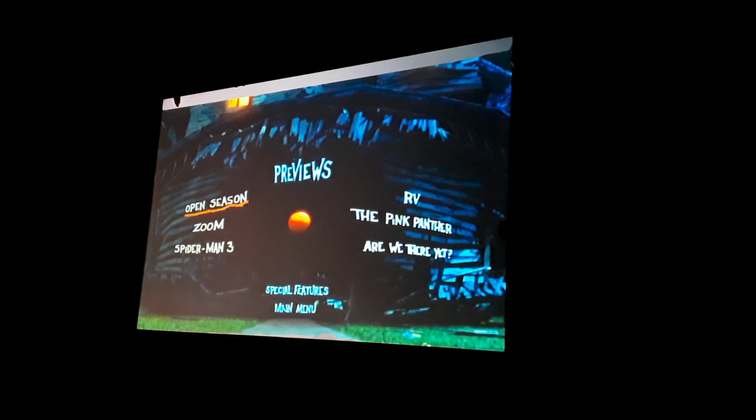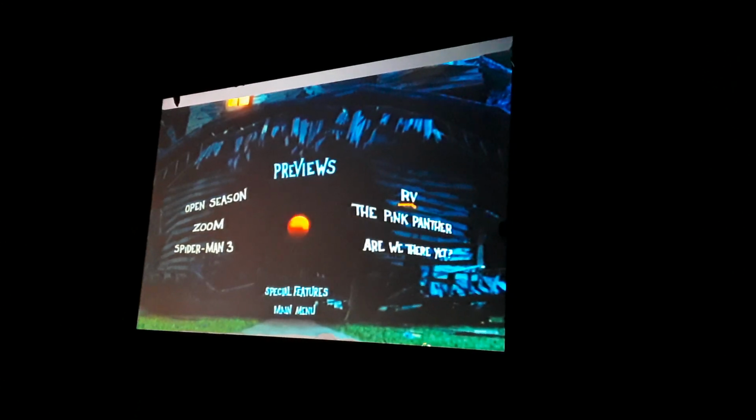Are the previews videos this time? Please don't be previews. Oh, there we go. We got Open Season, Zoom, Spider-Man 3, RV, Pink Panther, and Are We There Yet? Now we go to special features. There's nothing left to do for the special features, so what's the point? Wait, what happens if I press previews?